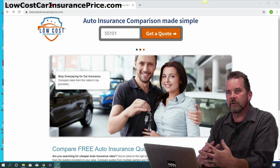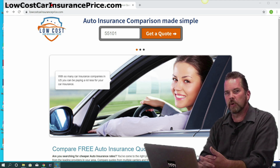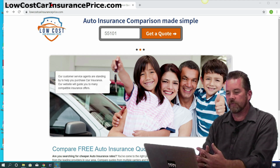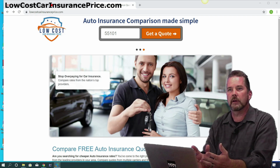For years, even in my own household, we stuck with the same carrier, and maybe you're in that same situation now. However, I was very surprised by how much insurance premiums can vary at any given time. The same policy for the same driver from different carriers can vary by as much as several hundreds of dollars a month. Now let's show you how quick and easy this is.